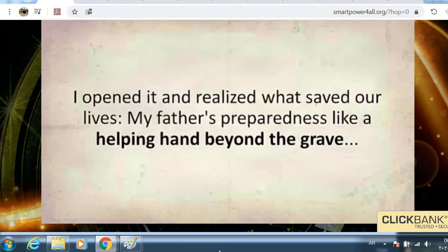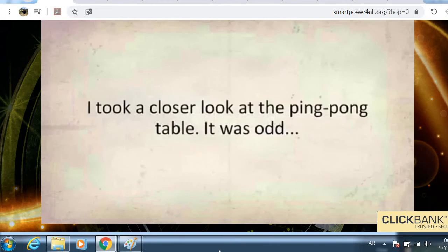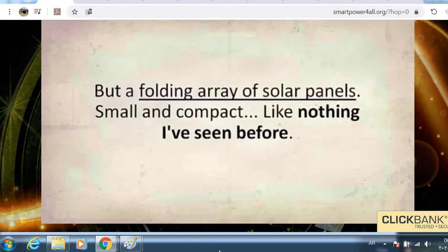My father's preparedness, like a helping hand from beyond the grave. A secret power bank. Each and every toolbox was a power source of its own. 3 were depleted. 3 were still kicking at 80%. But what charged them? I took a closer look at the ping pong table. It was odd. I didn't know my father played the game, and to my amazement, it wasn't a table, but a folding array of solar panels, small and compact, like nothing I've seen before.